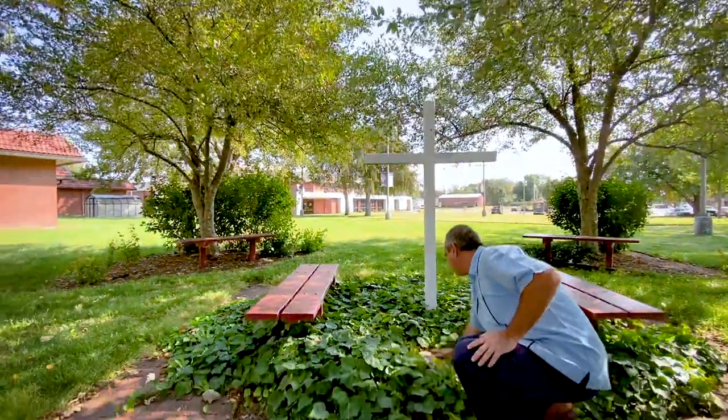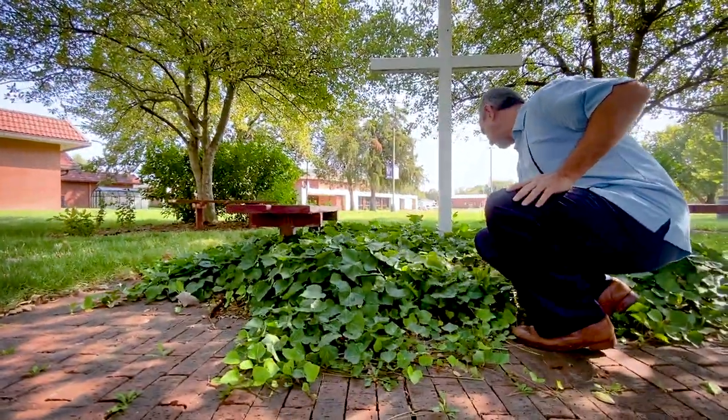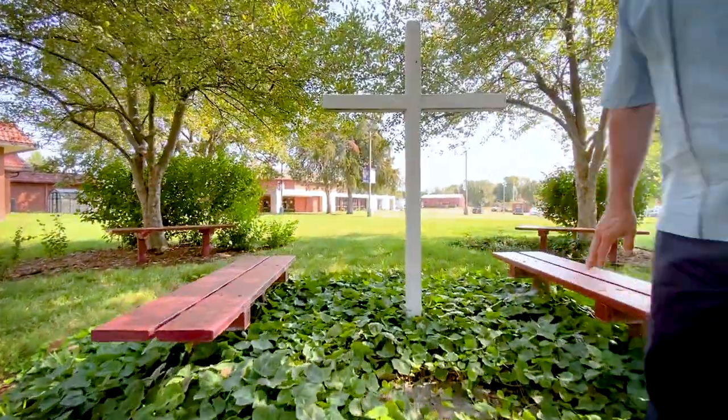And if you look down in here, this is the senior park, dedicated as a sanctuary. It was given by the class of 2004.